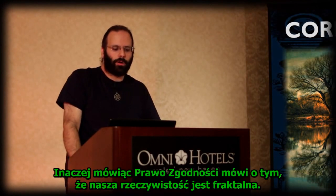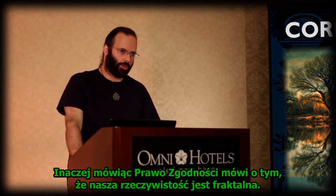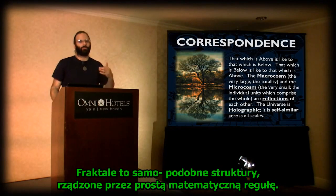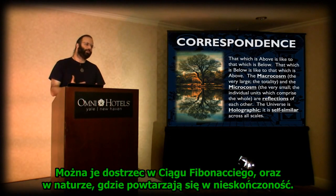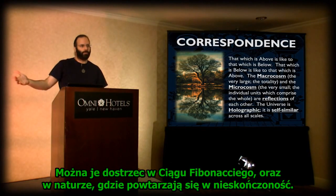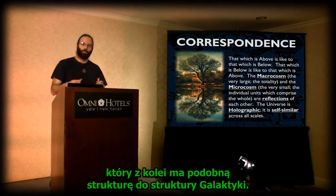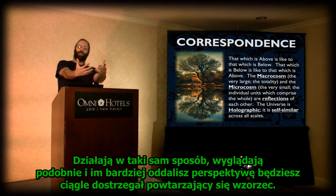So the other part of the principle of correspondence is that our reality is also fractal in nature. Now, if you studied fractals, these are self-similar mathematically generated patterns. We see this through things like the Fibonacci sequence in mathematics, and this is repeated endlessly throughout nature. So you look at the structure of the atom, and it's similar to the structure of the solar system, which is similar to the structure of the galaxy. They work the same way. They look the same. You pull back enough, you'll keep seeing the same pattern repeat.